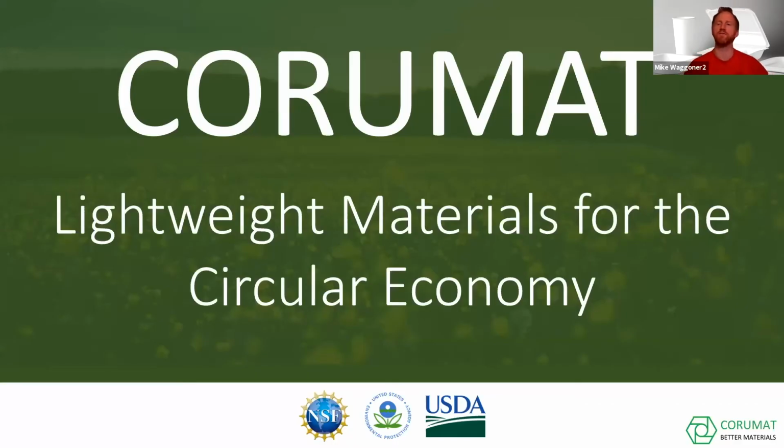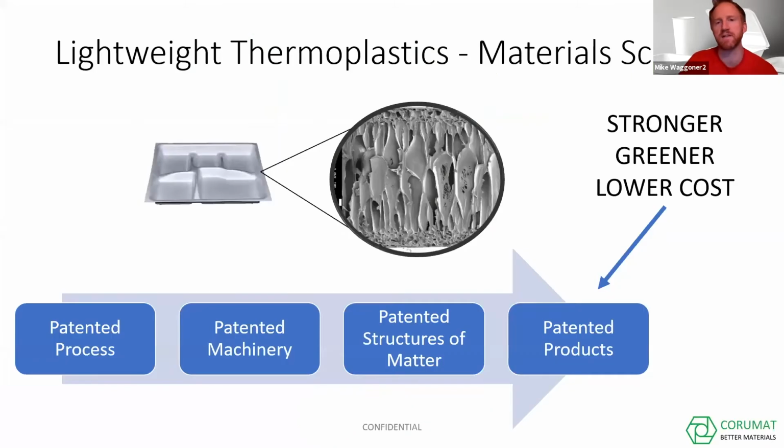So what we do as a business is that we make lightweight materials for the circular economy. And more specifically, what that means is that we can take pretty much any plastic, so that's what most packaging is made out of, and then make this patented structure out of it. And so we use high pressure carbon dioxide to make this very lightweight structure. And because it's lightweight, that means it's cheap.